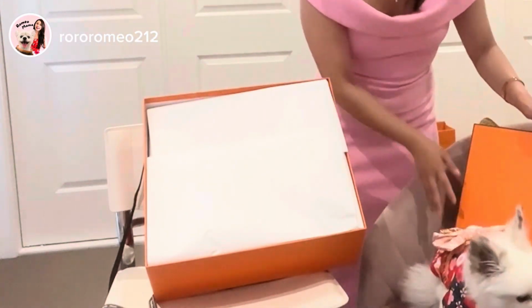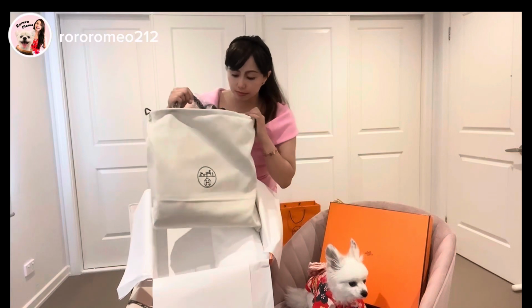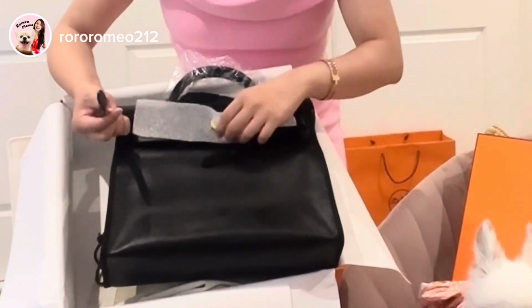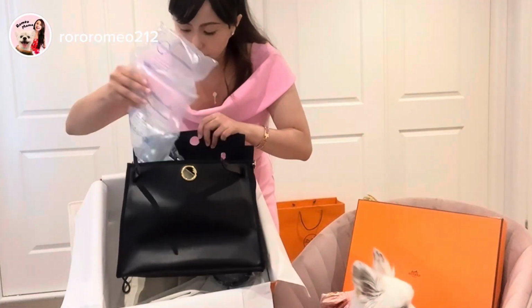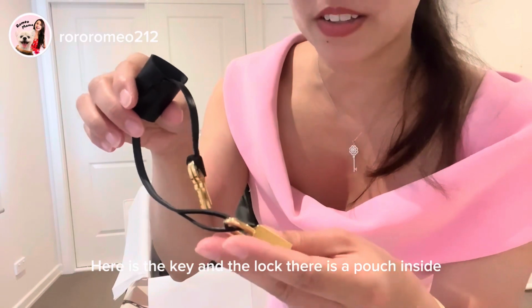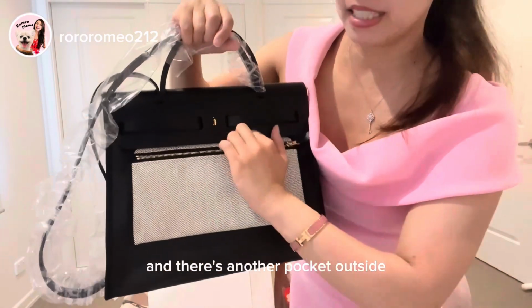Can I put it here? It's a Herbag Zip 31. Here is the key and the lock. There's a pouch inside, okay. And there's another pocket outside.